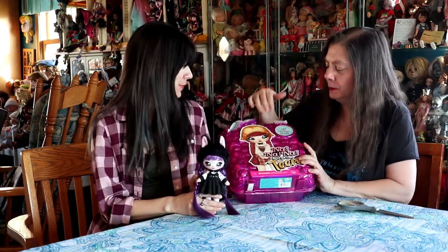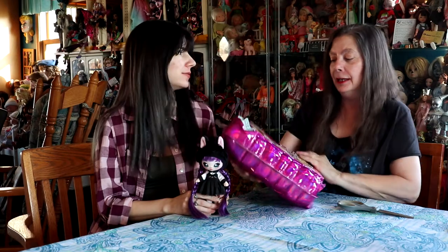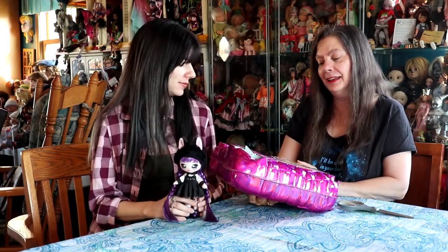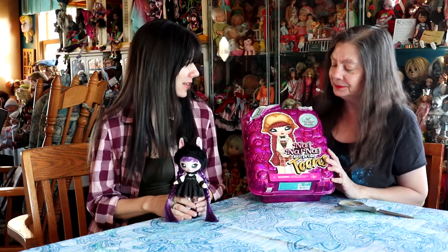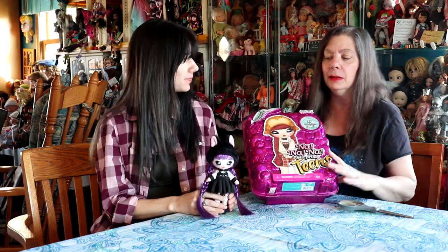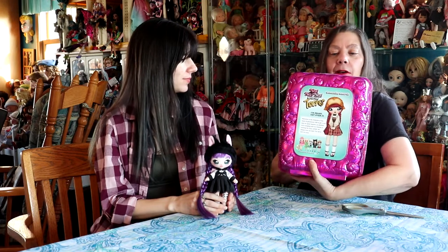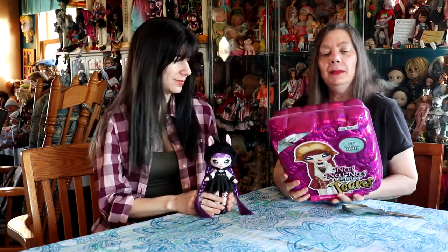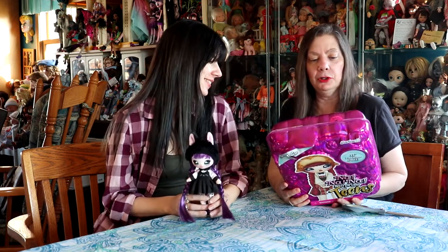Looks a little banged, but that's okay. It looks like somebody tried to get into it in the store, but they were not successful. Hopefully. It is a na-na-na surprise teen. This should be something like 11 inches tall, which is bigger than this one. She's about, I think, 7 maybe? It shows on the back: "I'm smart, get over it." This is Samantha Smarty. I thought she looked cute.